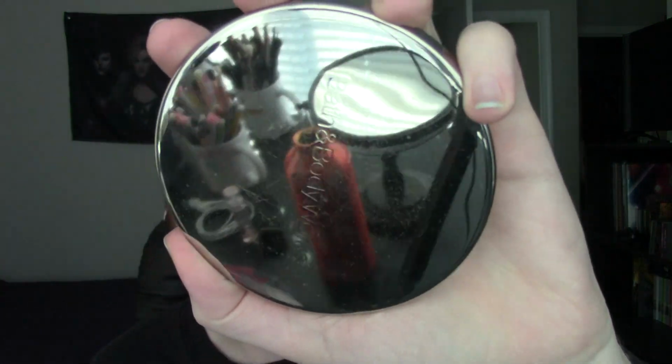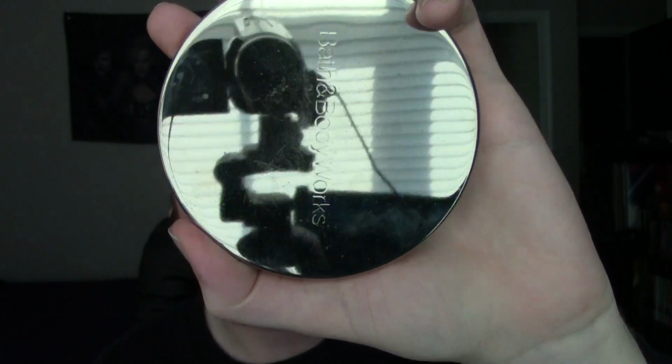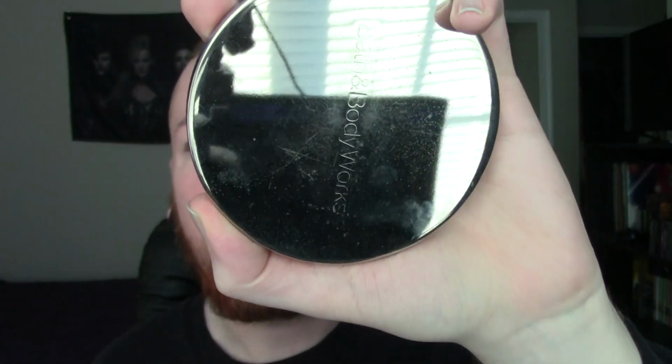I've been using it for years, and I'm finally gonna throw this one away because I don't know if you guys will be able to see, because I know it's reflective and I'm gonna be able to see everything happening on my desk, but this guy is very dirty.